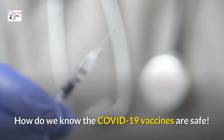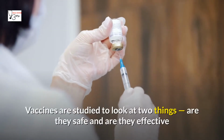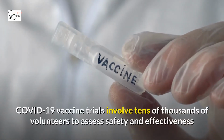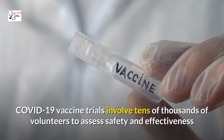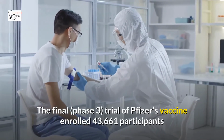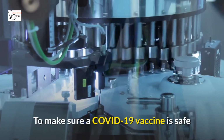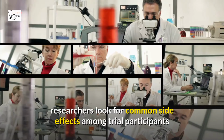How do we know the COVID-19 vaccines are safe? Vaccines are studied to look at two things: are they safe and are they effective? COVID-19 vaccine trials involve tens of thousands of volunteers to assess safety and effectiveness. The final Phase 3 trial of Pfizer's vaccine enrolled 43,661 participants. To make sure a COVID-19 vaccine is safe, researchers look for common side effects among trial participants.